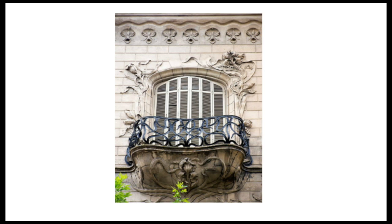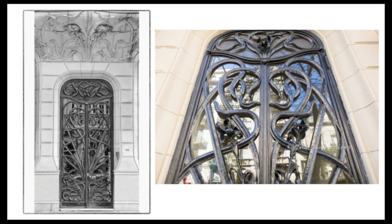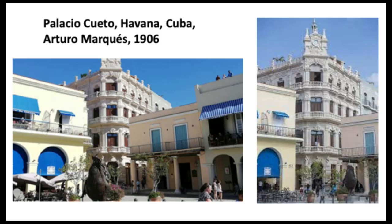With the establishment of the Cuban Republic in 1902, Cuban architects started to turn away from styles that were popular during the colonial period and to adopt new approaches to architecture like Art Nouveau. And one of the most impressive Art Nouveau buildings in Havana is the Palacio Cueto, which you see here just off this square. It's hard to get a good image of it, but it's off the Plaza Vieja in Havana. And it is just covered with all sorts of Art Nouveau motifs.